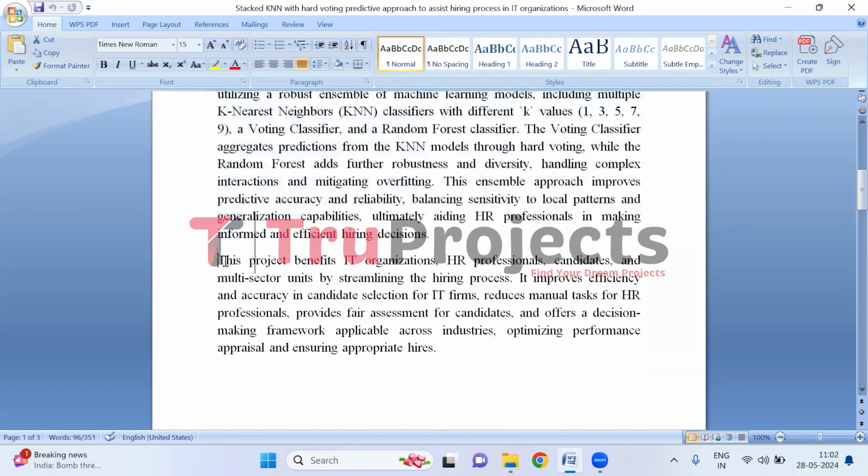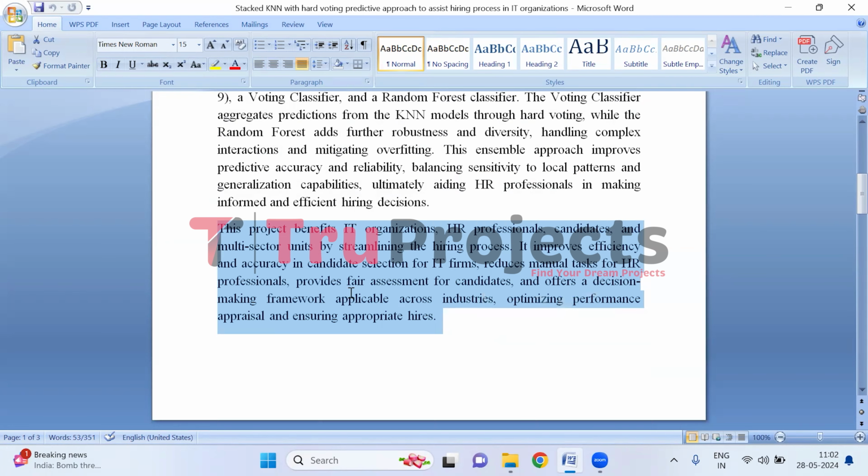This project streamlines the hiring process, benefiting IT organizations, HR professionals, candidates, and multi sector units. It enhances efficiency and accuracy in candidate selection, reduces manual tasks for HR, provides fair assessments, and offers a versatile decision making framework for optimizing performance appraisal and hiring across industries.